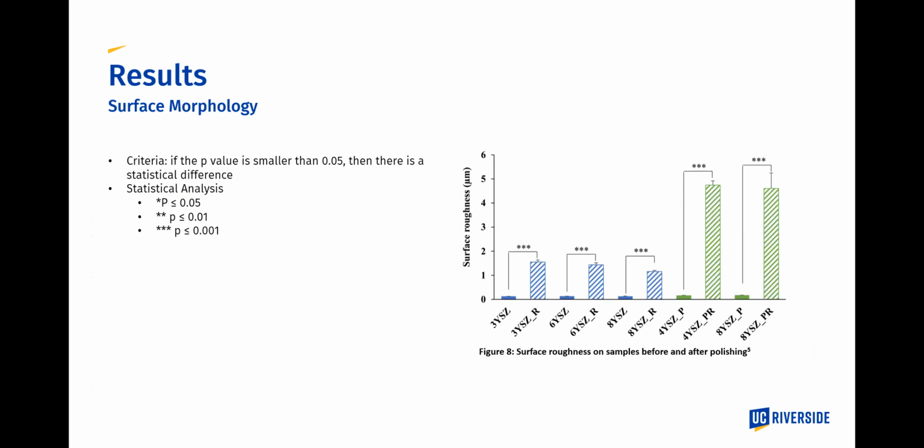And then here is the quantitative representation of the last slide. And we can see here that all the disc samples got smoother as they were polished, looking at the branches, comparing, for example, on the left side, 3YSC and 3YSC rough. And then you can also see that all of the polished samples were about the same surface roughness, measured in micrometers on the y-axis. And as you can see, they are quantitatively about the same roughness as well.